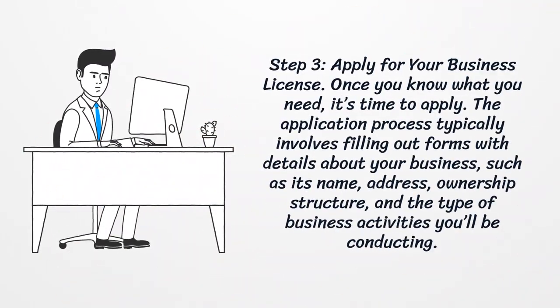Step 3. Apply for your business license. Once you know what you need, it's time to apply. The application process typically involves filling out forms with details about your business, such as its name, address, ownership structure, and the type of business activities you'll be conducting.